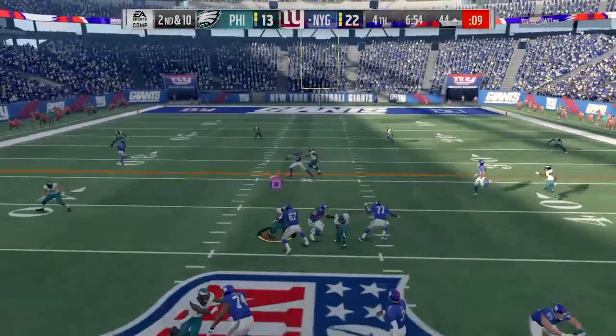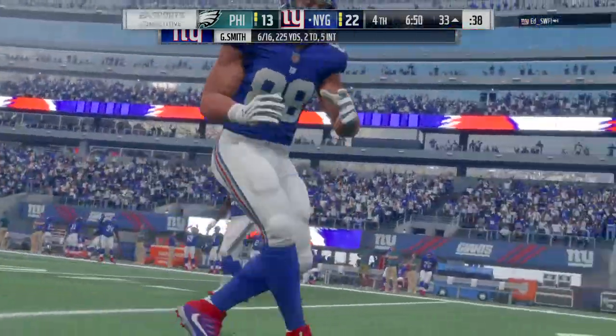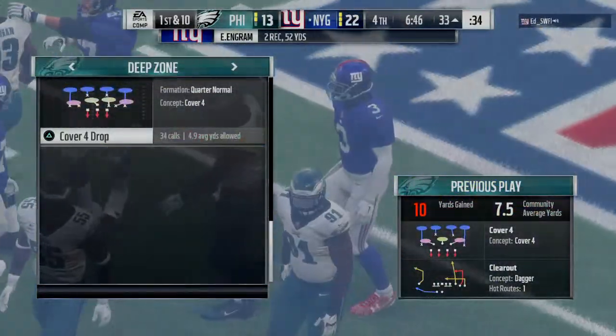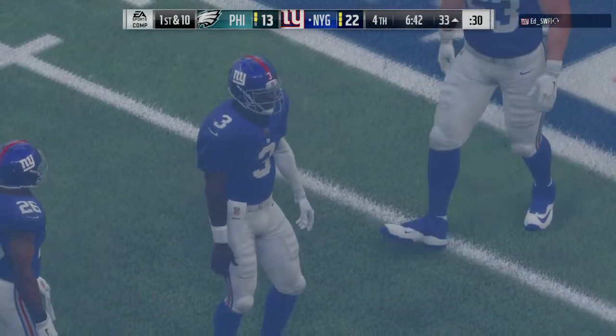To the air, Smith on 2nd down. Over the middle, he's got his tight end Ingram. And he gets this inside the 35-yard line. We'll give him 10 yards on that one, and that'll earn him a fresh set of downs.